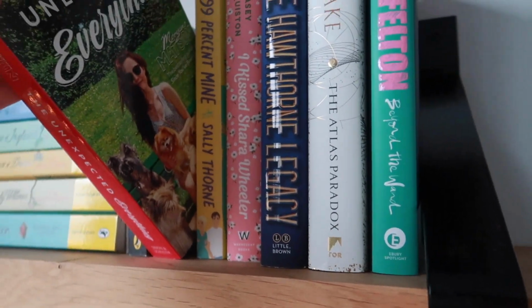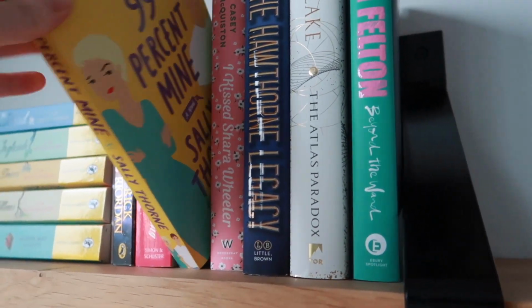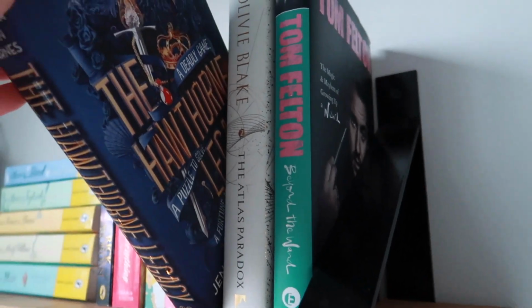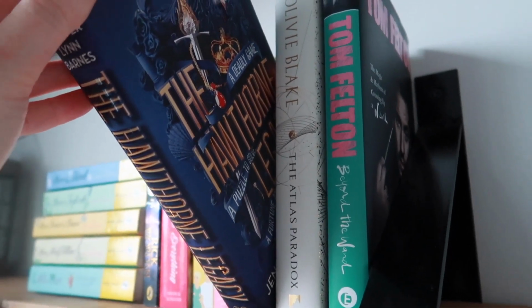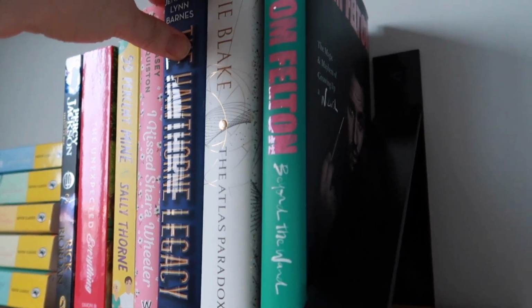Then I have The Unexpected Everything by Morgan Matson. 99% Mine by Sally Thorne. I Kissed Sarah Wheeler by Casey McQuiston. The Inheritance Games by... No, not The Inheritance Games. The Hawthorne Legacy by Jennifer Lynn Barnes. It is the sequel to that one.